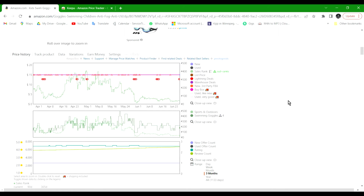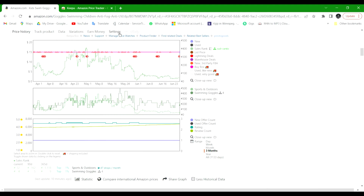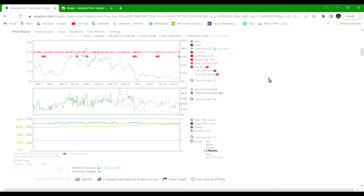And I'm just gonna go really quickly through a few really important things that you have to look at that will help you sell better on FBA Amazon. Keepa has its own menu bar over here, and this will automatically show up in every listing that you go into on Amazon once you download the extension. Except of course you will have less data if you have the free version. So the very first thing is the price history.